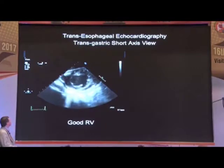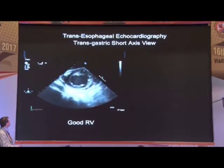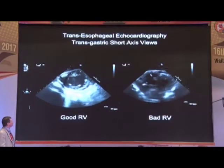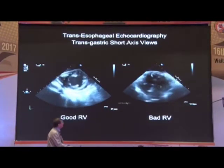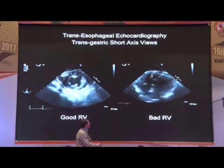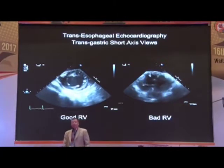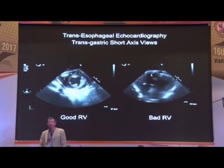Here's a transgastric view of a healthy left ventricle. And up there on the shoulder of the left ventricle, that dancing donut, that's a healthy right ventricle. Okay? Now, if you look at this at the start of your case, and then you look again half an hour later and it's this. This, by the way, is a compressed left ventricle, and this is a huge dilated right ventricle in a transgastric view. Well, if it goes from this to this, that's bad. That right ventricle is failing.